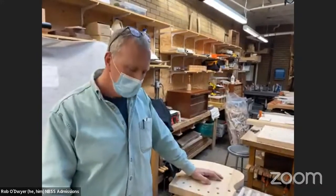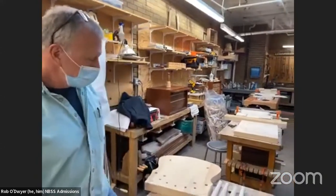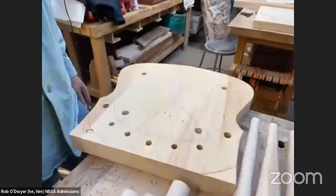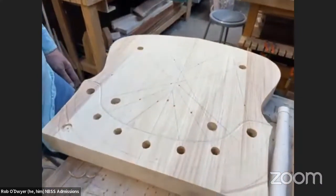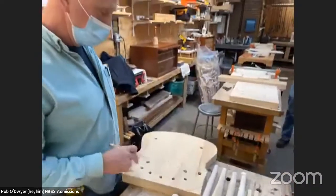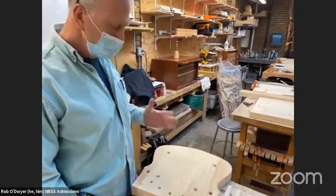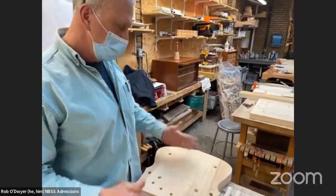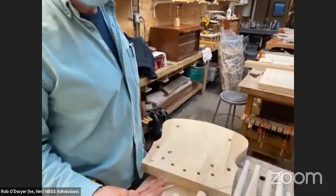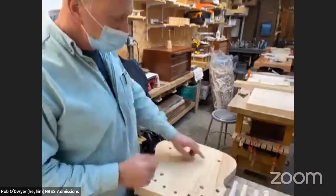John, I noticed there's a bunch of lines on the pine part of the seat. Does this have to do with when you start shaping this, what the depth or the shape is going to be? No, actually, this has to do with where you drill the holes, the angle that you drill them at. Each of the legs and the spindles have a rake to them and they have a splay to them. So it's compound, right? This is a sight line.